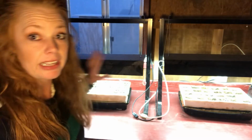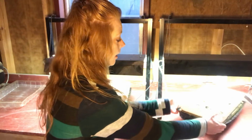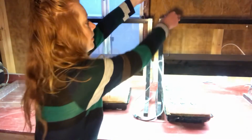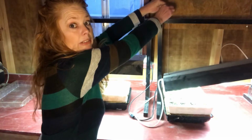And I have two of them on purpose, and that way I can start a tray. Usually I can fit, if I turn them like that, two underneath each light. And this gives me the freedom to have seedlings of different ages. And so these guys, I just totally love them. They've got this little ball with the chain, which allows you to adjust the light.